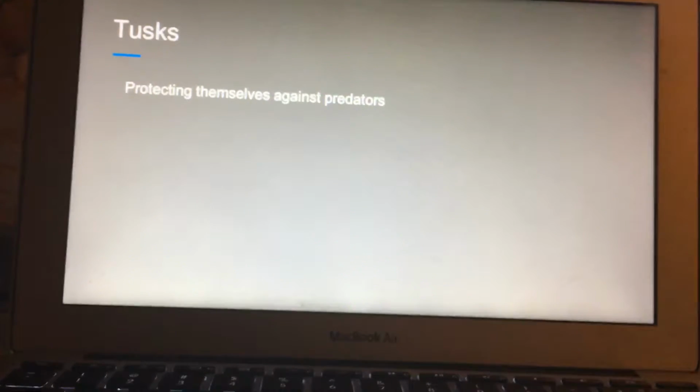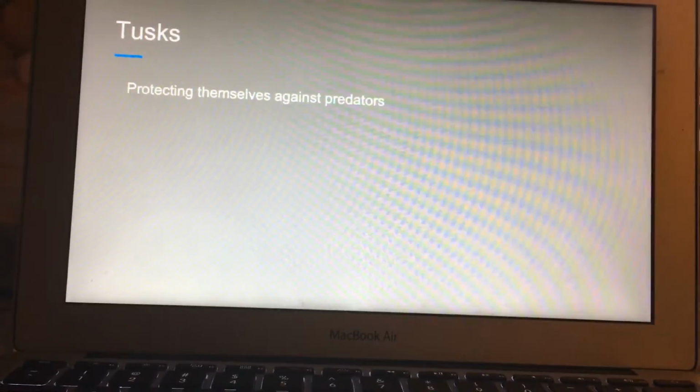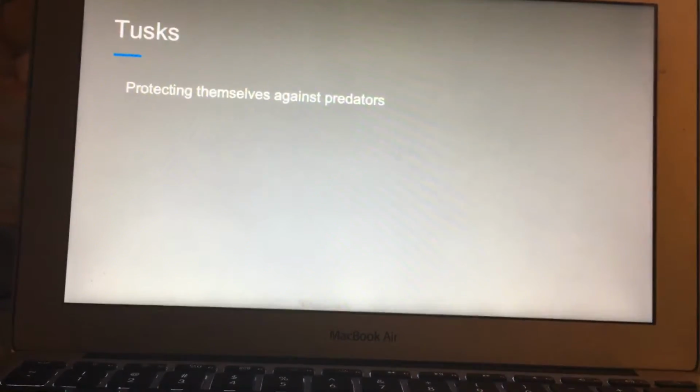Elephants need their tusks for a variety of things. For one, they need their tusks to protect themselves against predators. Though the elephant has very few predators due to its massive size, the elephant calf is in far more danger as they are a suitable size for lions or tigers.